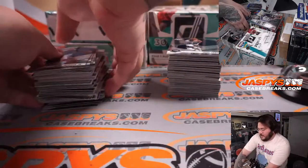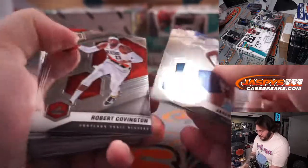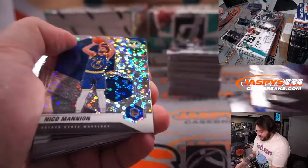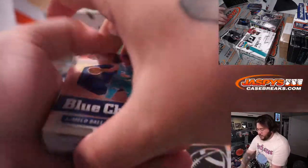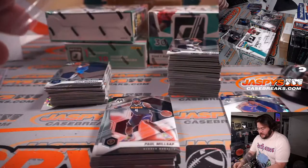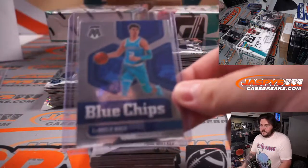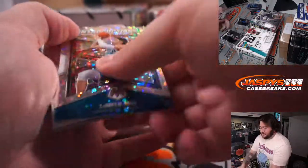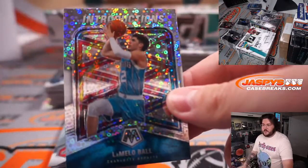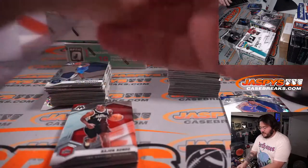Let's get into our first stack, our Mosaic fast break. Good luck, everyone. Tyrese Maxey, National Pride. And Nico Mannion. Obi Toppin, NBA debut. Melo Ball, Blue Chips. Take a step here and sleeve and top load our guy. Man, if the Hornets sneak into the playoffs, I would love to see them make some noise. Pride. Nice. Fast break exclusive introductions, LaMelo Ball. That's a pretty one. Still waiting for our Ant-Man. You know, gone through a few of the 2020-2021 boxes and still no Ant.